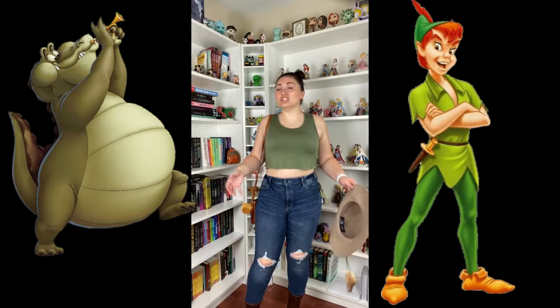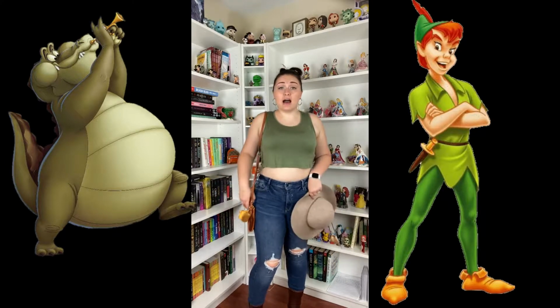So this look is kind of, you want to Disneybound, but you don't want to go full throttle into it. This is a good starter outfit, I would say. Or this could be like Animal Kingdom, kind of a safari sort of vibe. So it's really up to you how you want to wear it, but for me, this is definitely my Peter Pan kind of go-to look.